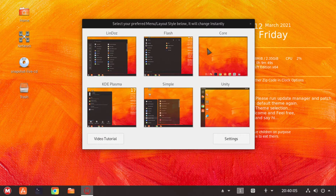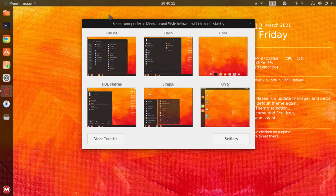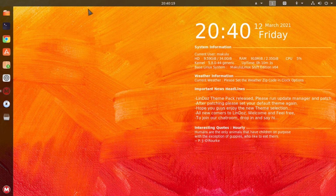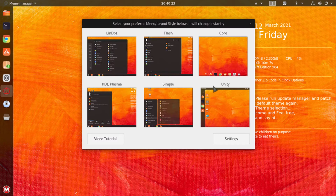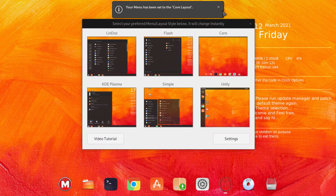Which is different to the Core and the Unity, because if you look at Unity, you've got the side dock as well as the top panel, right? So you've got this. And I know it looked like it just blurred there for a second, but you'll see it almost looks like one panel because they're the same shade. Okay, so that's Unity. But if you click on Core just above that, again, now you've got a bottom.